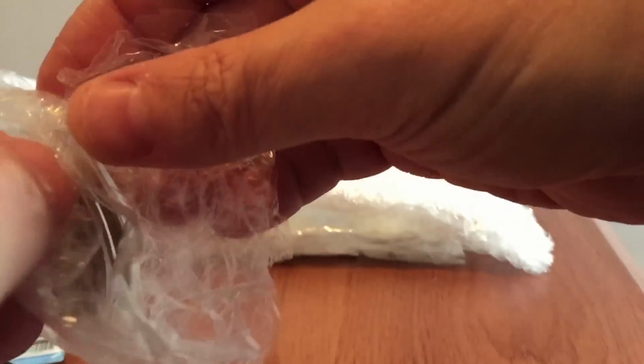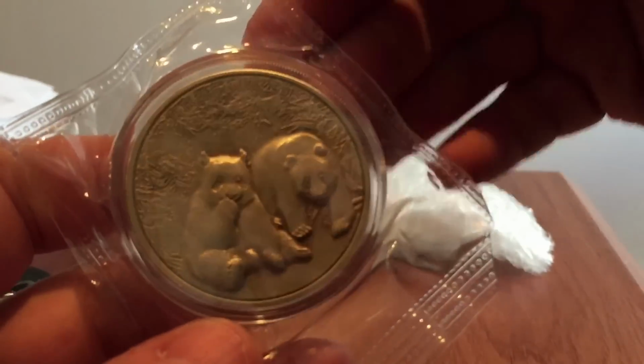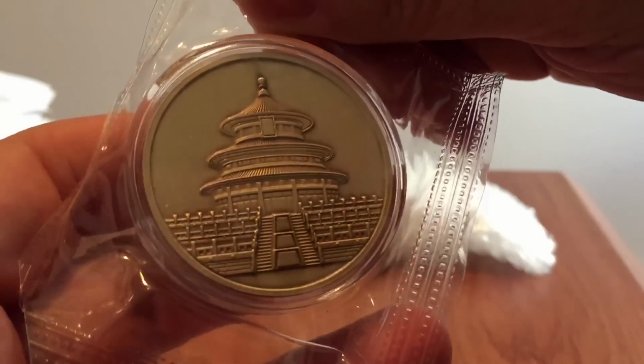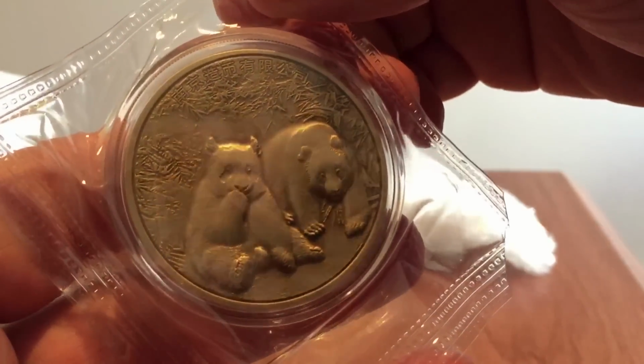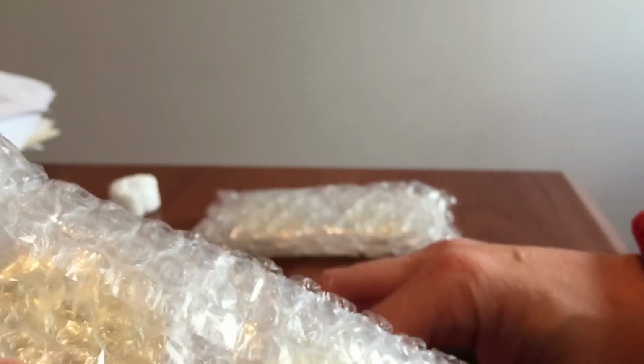There's a special technical treatment the Nanjing Mint have used to bring out the fur on this one. And you can see that it actually is a really good rendition of fur, unlike some panda coins. And this one is the brass antique one. I think there's either 70 or 99, I can't remember exactly how many of those there are.